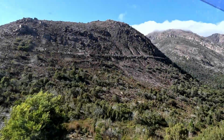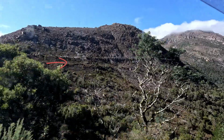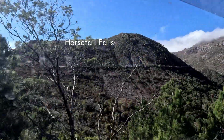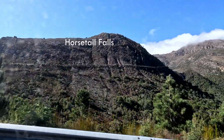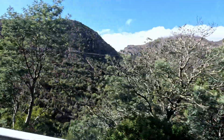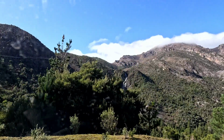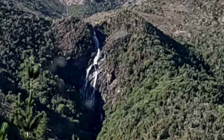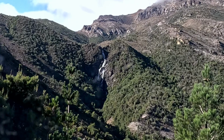You see that walkway over there? That's the walkway out to Horseshoe Falls. There's the falls over there. Oh, yeah. It's a phenomenal walk, isn't it? To be honest, I would have loved to have done the walk, but travel sickness is stopping me from doing a lot of things.